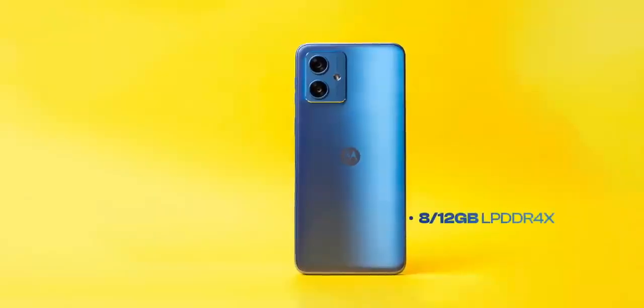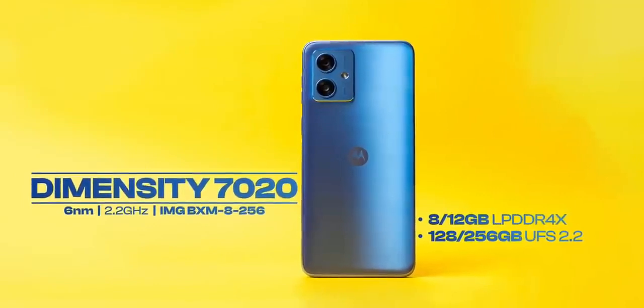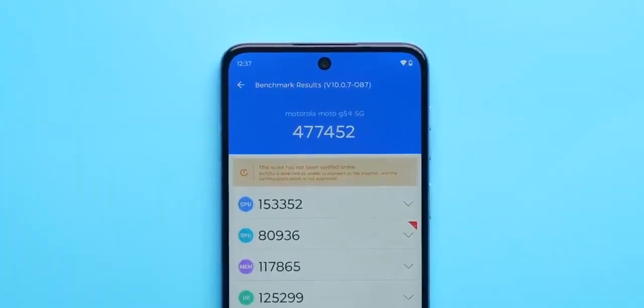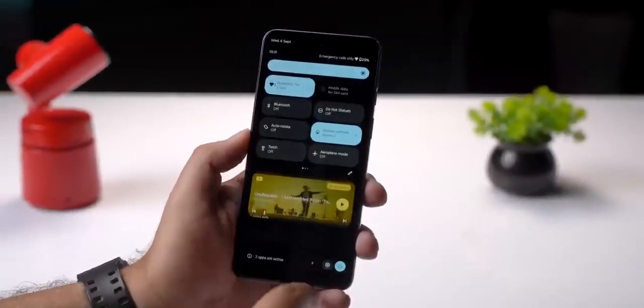This has LPDDR4X RAM, UFS 2.2 storage, but more importantly, there's the new Dimensity 7020 chipset, which is a rebranded version of the MediaTek Dimensity 930. But that's a good thing because if you look at the benchmarks, the G54 does really well. It beats the likes of 4 Gen 1, Dimensity 6100 easily, and it's not just benchmarks. The phone is very snappy to use.